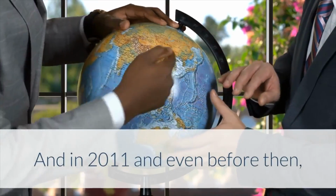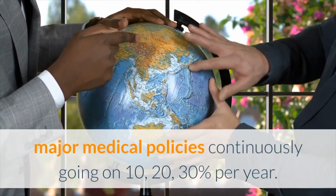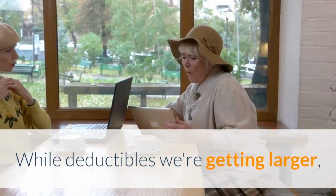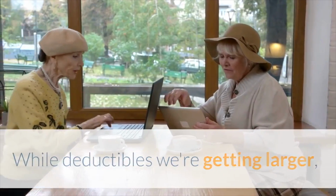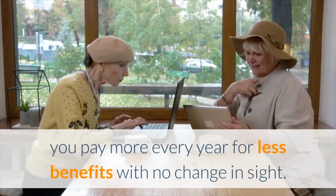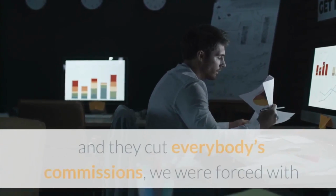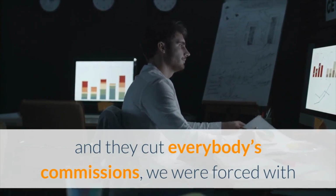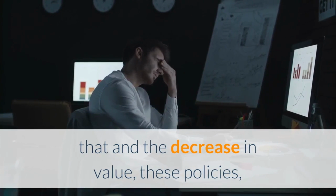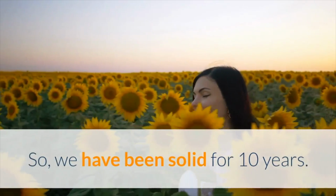And in 2011, even before then, we noticed this trend of these traditional major medical policies continuously going up 10, 20, 30% per year, while deductibles were getting larger, which means benefits are coming down. So paying more every year for less benefits with no change in sight. And when 2011 came out in the ACA, they cut everybody's commissions. We were forced with that and the decrease in value of these policies to look at a different business model. And that's when this policy came out. So we've been selling for 10 years.